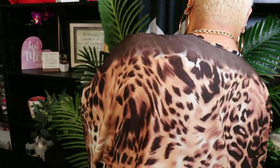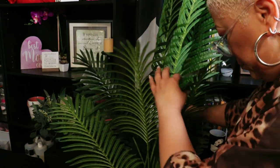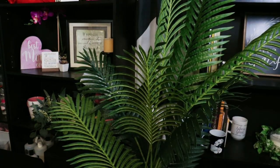Now I really don't have a spot for it since, of course, I got this big desk in my office, but I love it though. But anywho, more things that I got from Amazon.